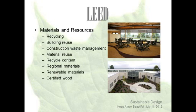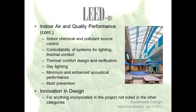Certainly we try to use regional materials within 50 miles of the construction site. The closer the better, using materials that are renewable and using wood that is certified as being renewable wood, or that has been certified as wood that we can use.